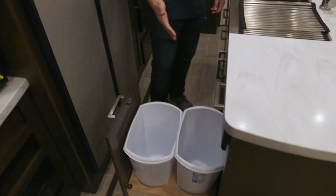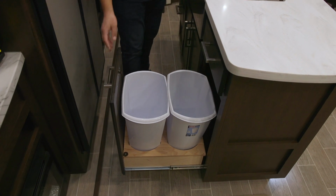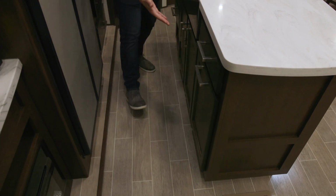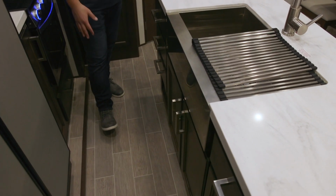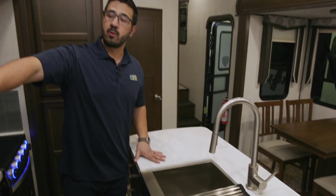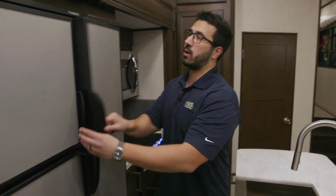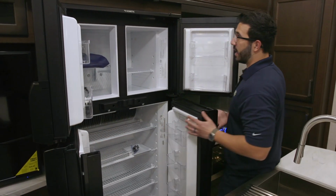You pull it out and you have a location for 2 trash cans right here, dedicated spot for it. I absolutely love that, and you can see, at a quick glance, the apron front there and all the other storage that comes along with this. So beautiful kitchen space right here. You'll also see the double door fridge freezer combo. Open that up for you so you can take a look at the size here.